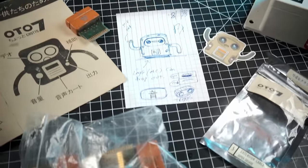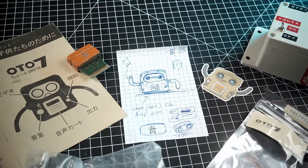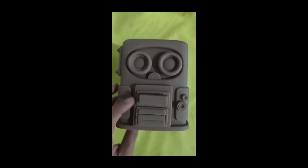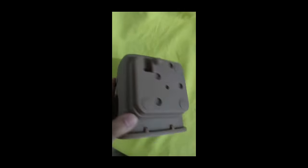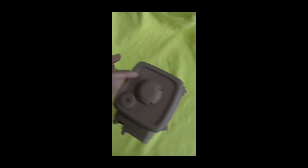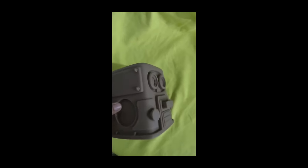And I want that to bring me to my next little surprise here. We are working in collaboration with James and Vinyl Wonder to have our own soft vinyl figure manufactured. Here is a look at the prototype of Mr. Otto Seven. Really is a very strange, surreal feeling to be looking at this right here. And this is from the factory. That's the prototype. What y'all think about that?